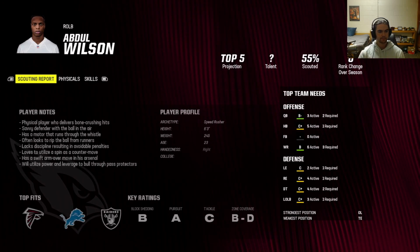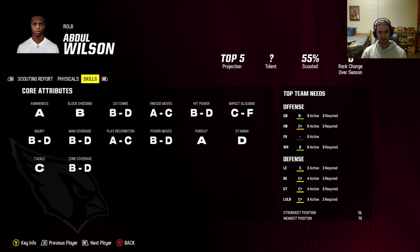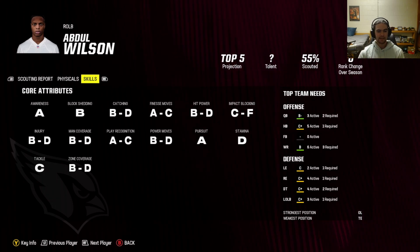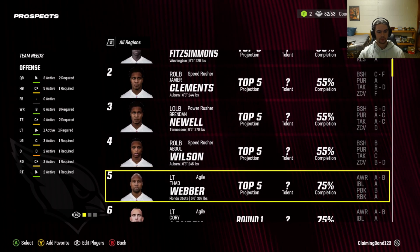Dual Wilson. Has B block shedding, that's good. B to D power moves, A to C power moves. He could be the best one if he has A finesse moves, because the block shedding is good.